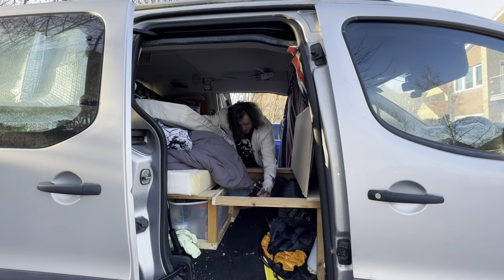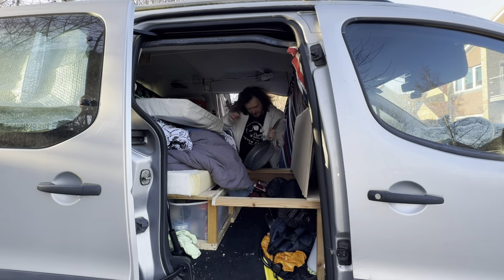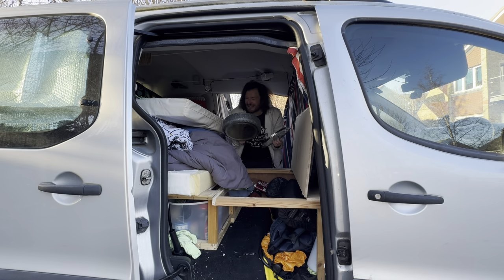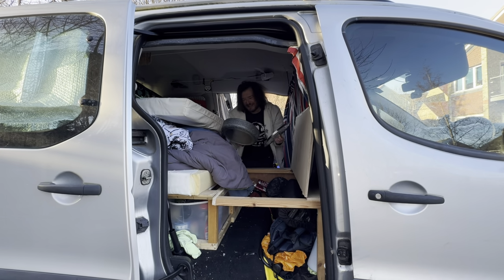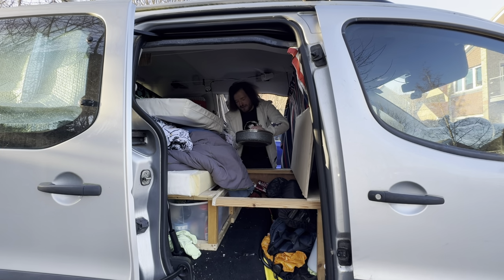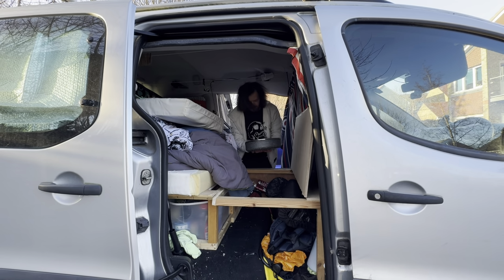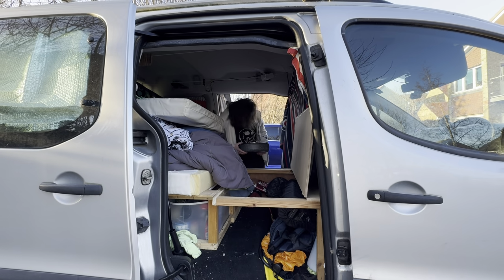And then I got my pan. Even though I haven't used this yet, I bought this brand new, especially for that. But that's because I eat just pot noodles when I'm out in the van. But it's a new year, I'm going to try and eat healthily a bit. So this is going to stay in here, but it's coming out for now because everything else is. So let's put that in the trolley for now.